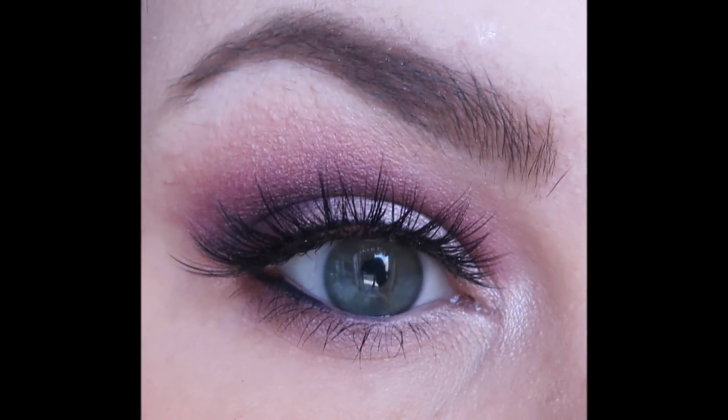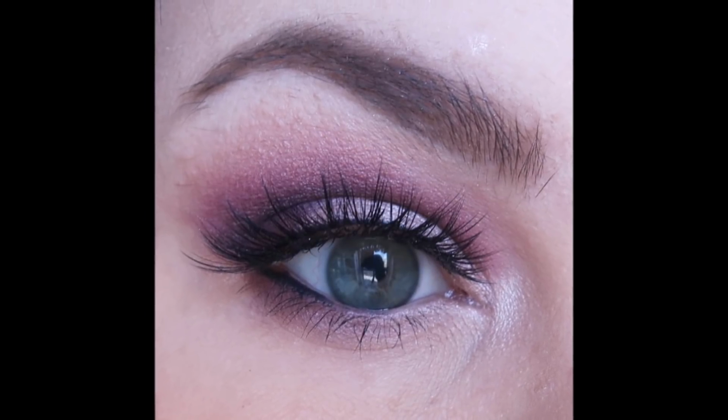which are these, and the Iconic Lights, which are these. These are more reasonably priced. You have to order them from the States. They do have them at Sephora. They get kind of expensive, but it is still cheaper.